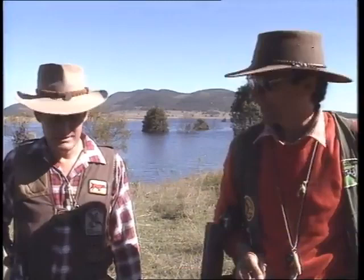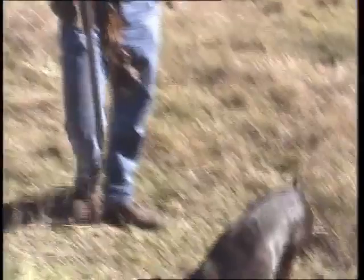What do you reckon, we go across that same ground again? I think there's a chance there's something in there. Come on, dogs. Come on, Dad.